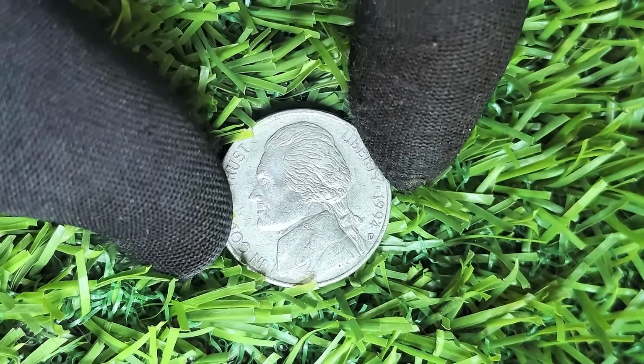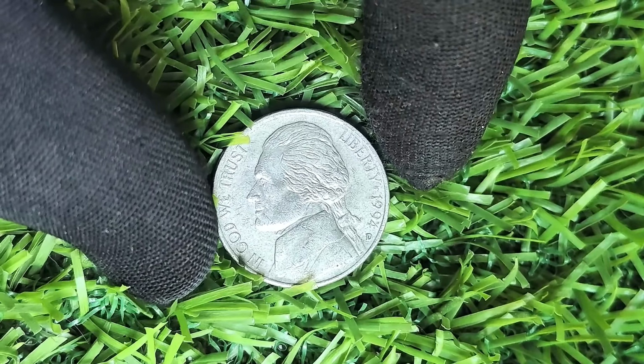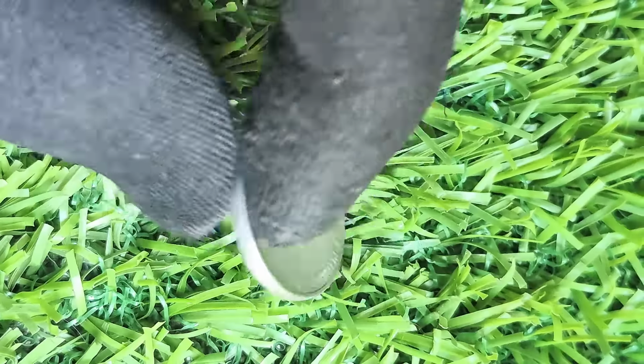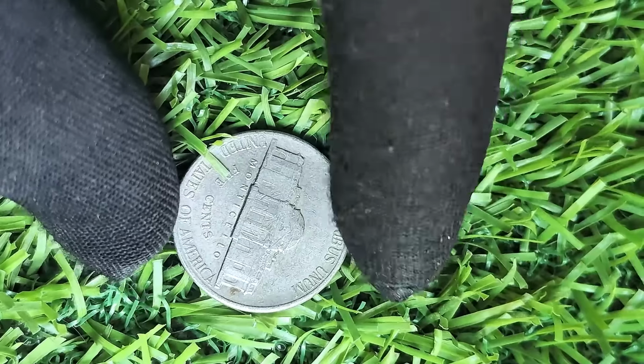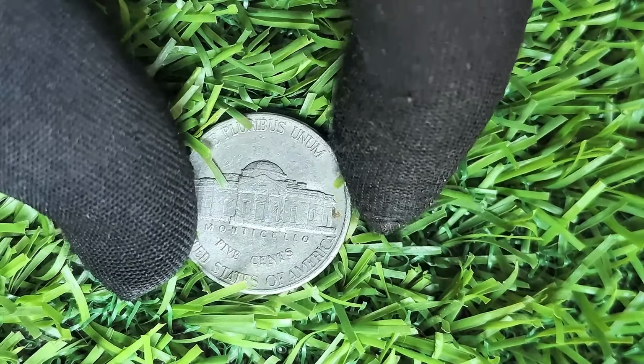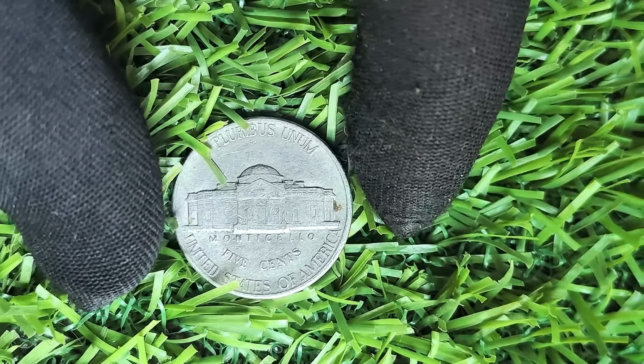It's not always easy to spot, but the more you know, the better your chances of finding it. Now, here's where it gets urgent. These coins are being discovered, and their values are only going up. The market for rare coins, especially error coins, is exploding. Right now is your chance to act before the prices go even higher.